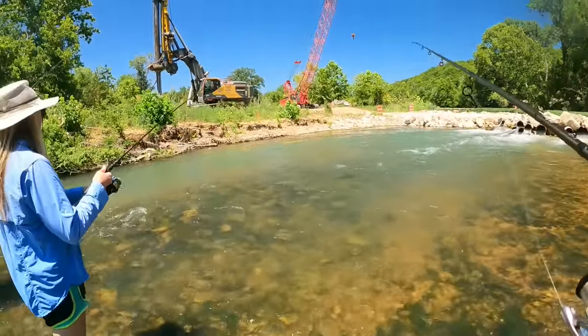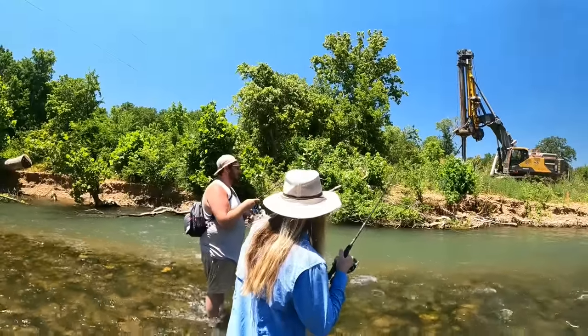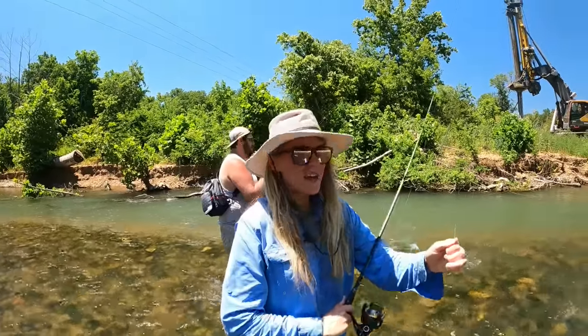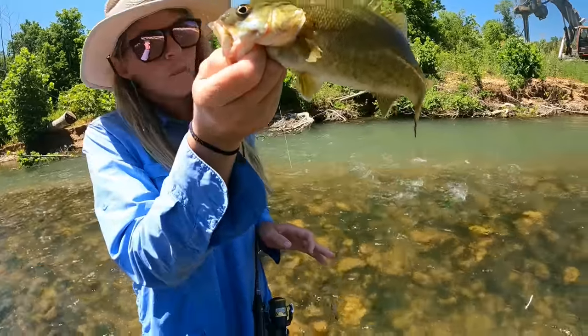Oh, look at, oh my gosh, they were chasing it like crazy. Woo! You might get two on there. There was so many fish fighting for that jerkbait just then. And you were just letting it slide down. That was so cool. That's good to know that there's more out there. That was awesome to watch happen. Another nice smallie. Fine, send it back.